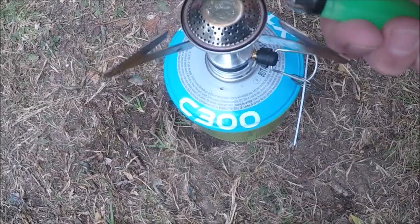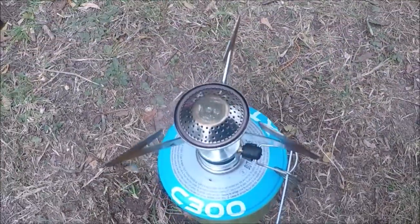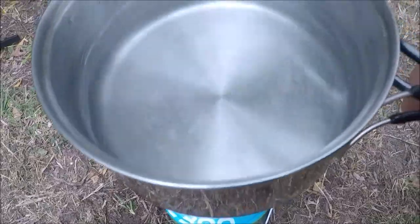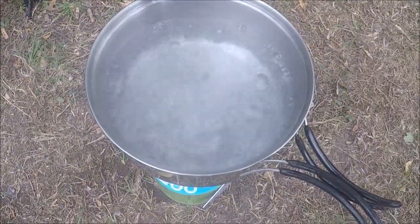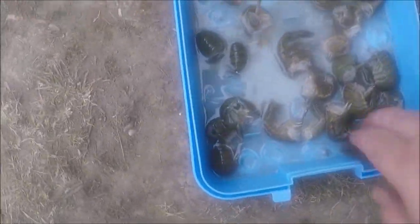That is some fierce heat coming off of that, I'll tell you. I ain't going to have no trouble boiling crayfish today. That's for sure. Cheers. Water's boiling. I'm going to throw some of these towels in now. Woo, bit of steam on the camera.